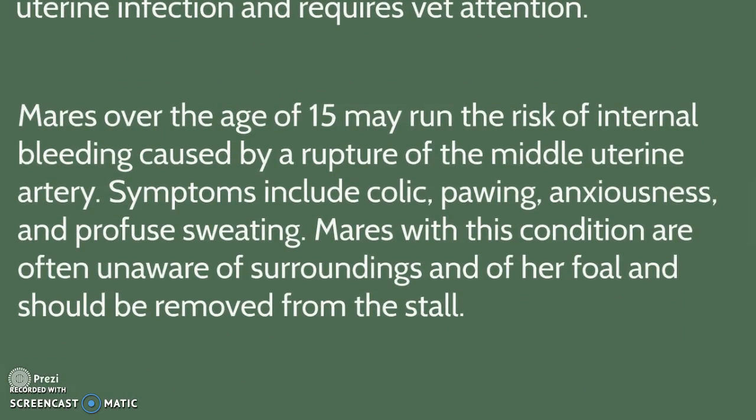Mares over the age of 15 may run the risk of internal bleeding caused by a rupture of the middle uterine artery. Symptoms include colic, pawing, anxiousness, and profuse sweating. Mares with this condition are often unaware of surroundings and of her foal and should be removed from the stall.